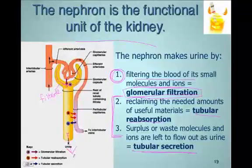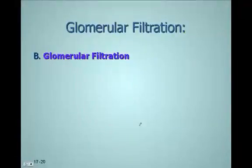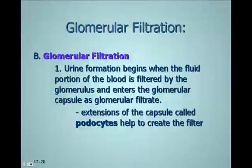So for glomerular filtration, this is the very beginning where we form our first filtrate. So urine formation actually begins here when the fluid portion of the blood is filtered by those glomerular capillaries called the glomerulus, and it enters the glomerular capsule, and just like I said, now we call it glomerular filtrate. So let me show you what this capsule is going to look like and how it acts as a filter.